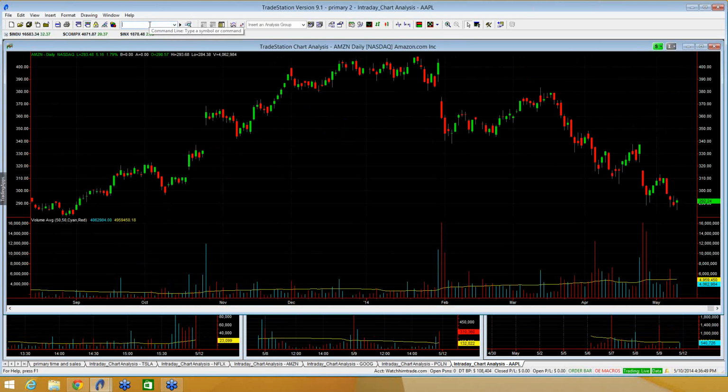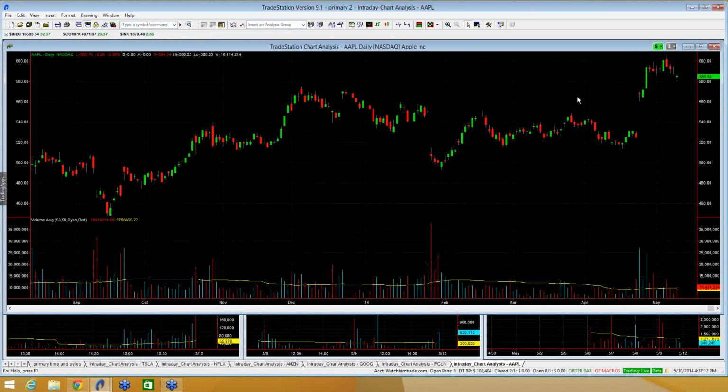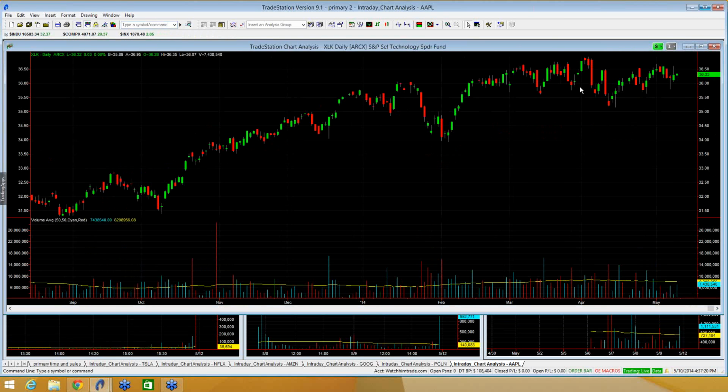Although, sorry, I should not use Amazon because Amazon isn't a part of XLK. I should use a stock like Google. Google is in a clear downtrend here, moving from the top left to the lower right, whereas Apple recently has been moving from the lower left to the upper right. And that's exactly why you have the sector in general going completely sideways, because you've got a major stock like Apple in an uptrend, but then a major stock like Google, which has been in a recent downtrend.